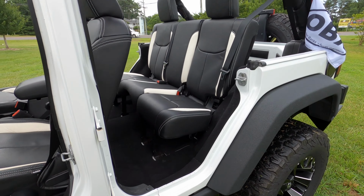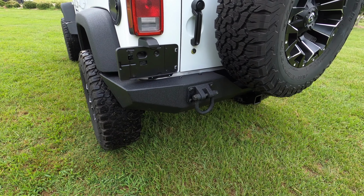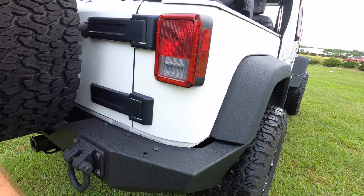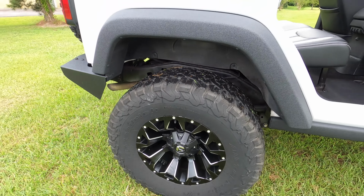This is the Forever Wave, our custom made OBX flags. Zip the sleeve around your roll bar, and then you can interchange your flags. Matching rear bumper, tow hitch. When we did a 3.5-inch lift, we did 18-inch Fuel Assault wheels, 35x12.50x18 BFG all-terrain tires.